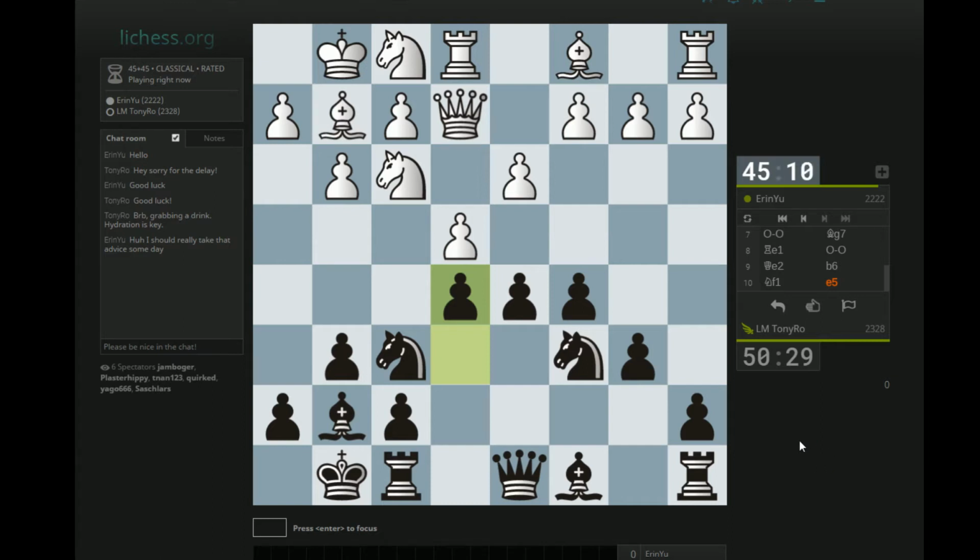I play the Grunfeld and the Queen's Gambit Decline mostly these days, but I've played mostly everything in chess. The modern Benoni, the Czech Benoni, various other things. Semi-Slav. Ugh.